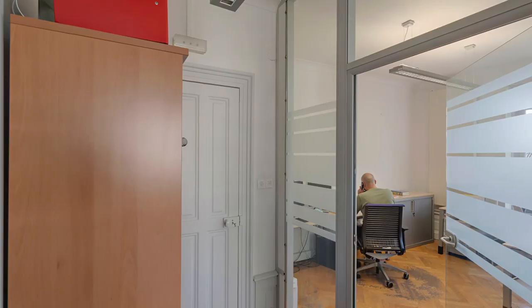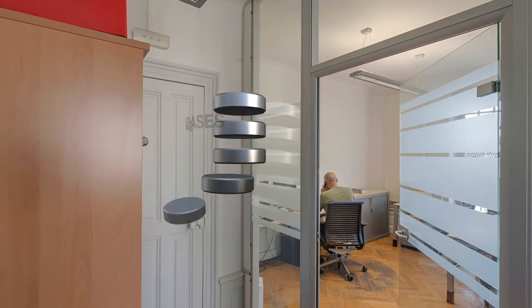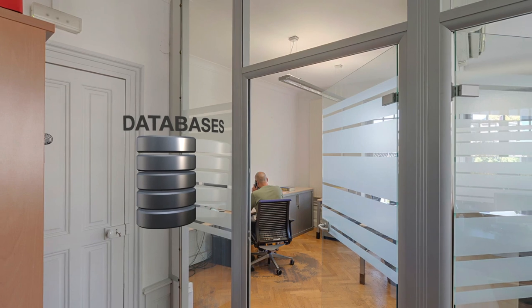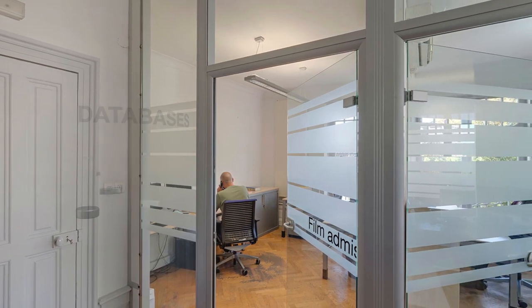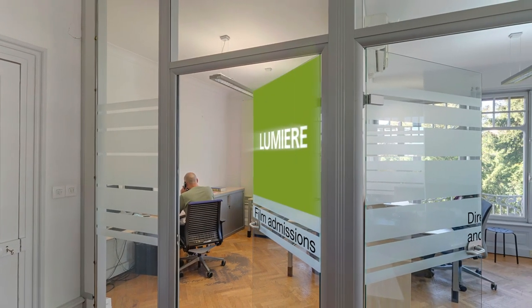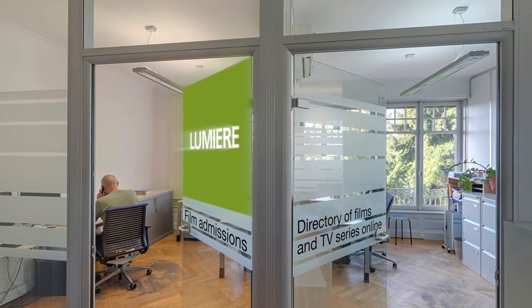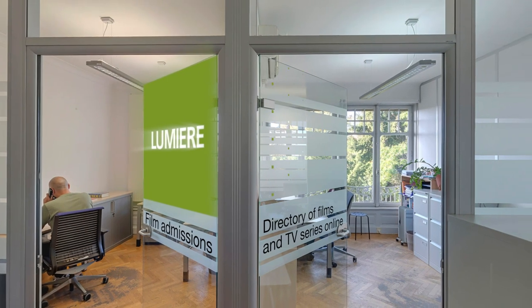The observatory team also manages databases with free access information on these sectors. You can find out how many people went to see a particular film in Europe thanks to Lumiere. You can also find out where your favorite TV series is available online thanks to Lumiere VOD.